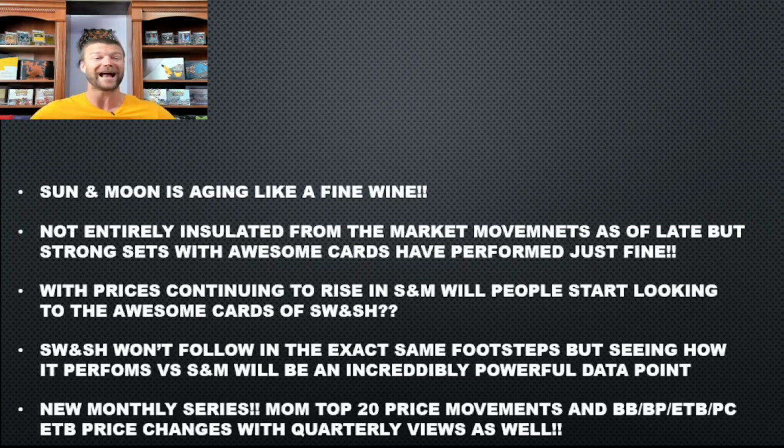And listen, as I said, I'm going to start doing a monthly series where we look at this kind of stuff, because this is really cool data. Our goal is to play chess when everybody else plays checkers, so I always want us to be a step ahead, and the sooner we identify trends, the sooner we can get all over that.